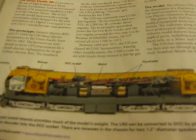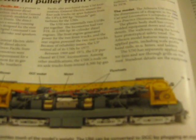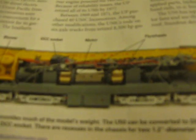The downside of it is, even though it has 4, 8, 12, 16 wheel pickup, only 4 out of the 16 wheels are powered, which is a little bit of a downside. But I like it anyway because it still has that pulling power there. Great model, great detail. I'm probably gonna get me one. I am gonna get me one.